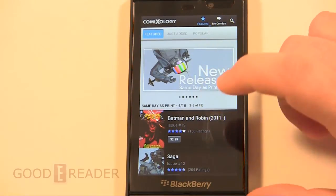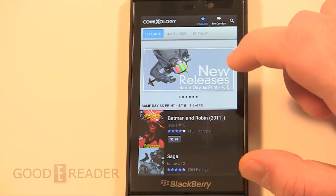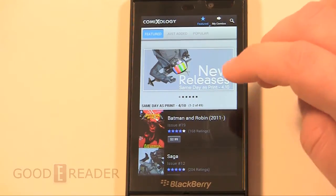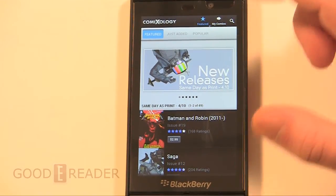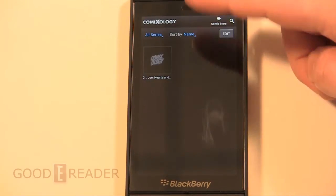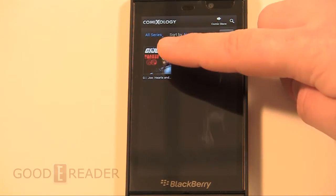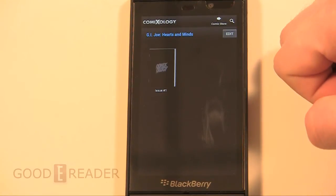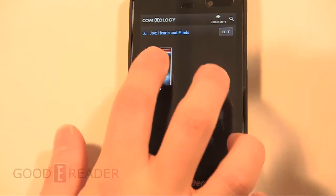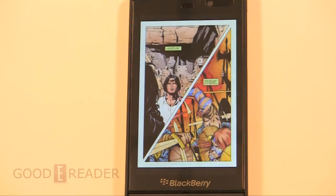So most people end up going with comiXology just because instead of having to download the independent Marvel app, the DC app, all that other stuff, you can just get comiXology. And this is the reason why I like the service. So we've already logged into it, and we've already downloaded a comic. And we'll just click on it to give you a sense of how the comics experience looks on the Z10.